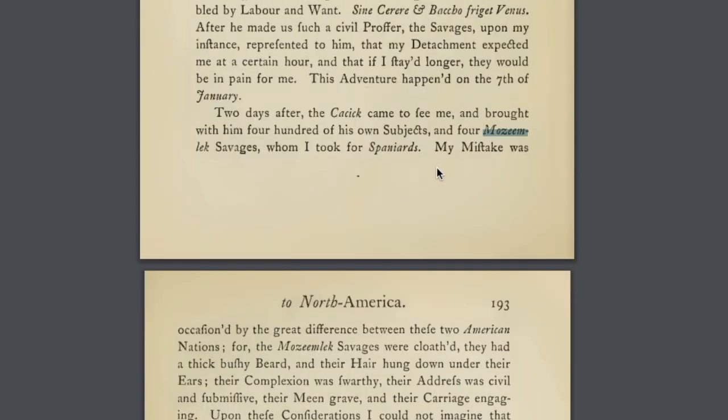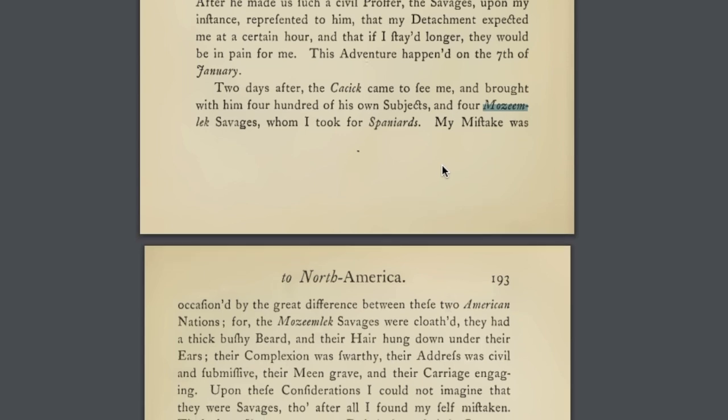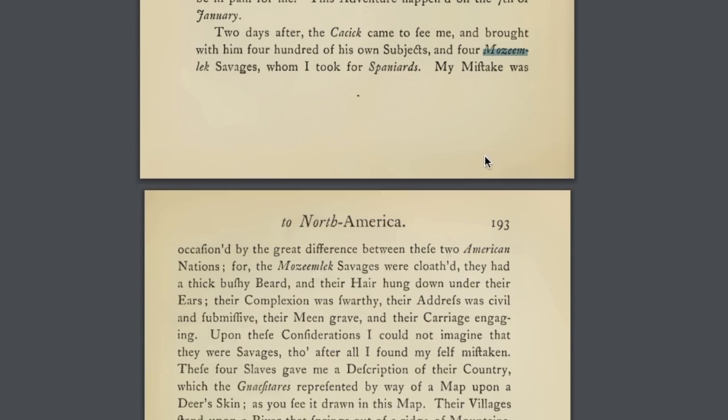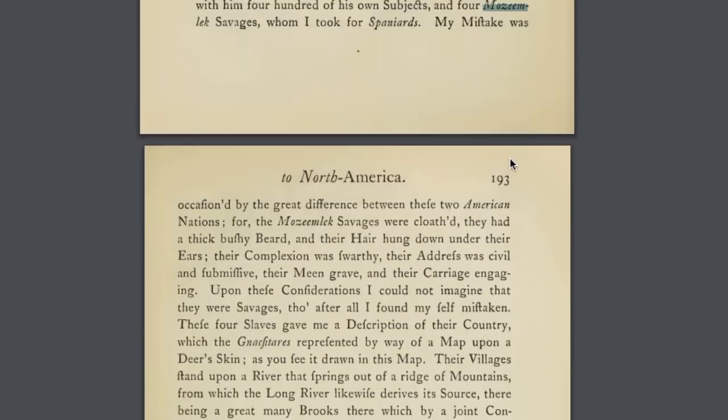For the Mozeemleek savages were clothed. They had a thick, bushy beard, and their hair hung down under their ears. Their complexion was swarthy. Their dress was civil and submissive, their mien grave, and their carriage engaging. Upon these considerations, I could not imagine that they were savages, though, after all, I found myself mistaken.